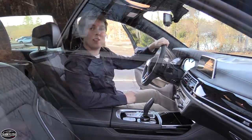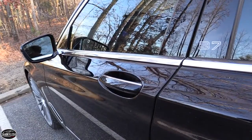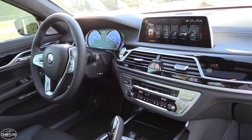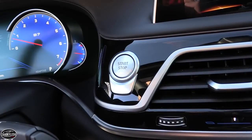Along with a remote access smart key system, the B7 also comes standard with soft closing automatic doors. To start, just make sure you have the key fob within the interior, then simply put your foot on the brake and hit the dash mounted button to go.